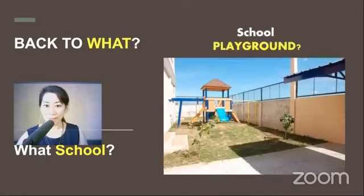And also, when we say back to school, it also includes the playground, the grounds of the school, the area where the people congregate, the students meet, maybe the parking lot where the school buses are parked. Are we going back to that this 2020? That's a question that we already know the answer to.